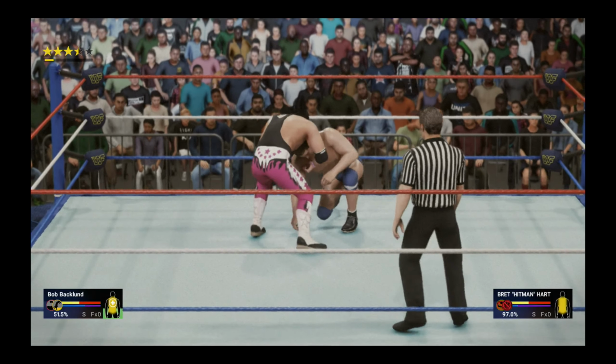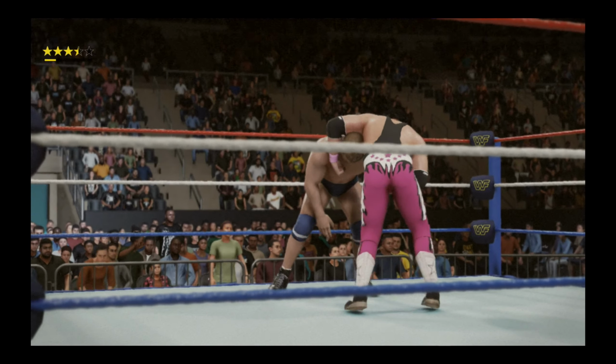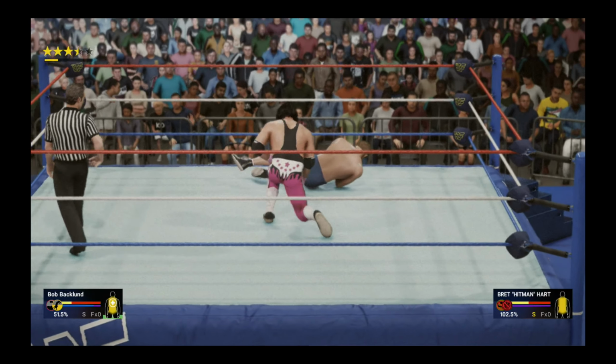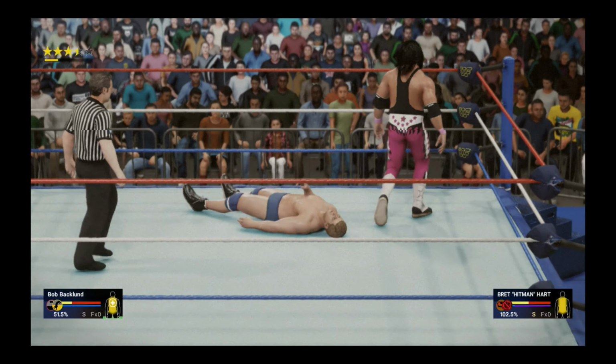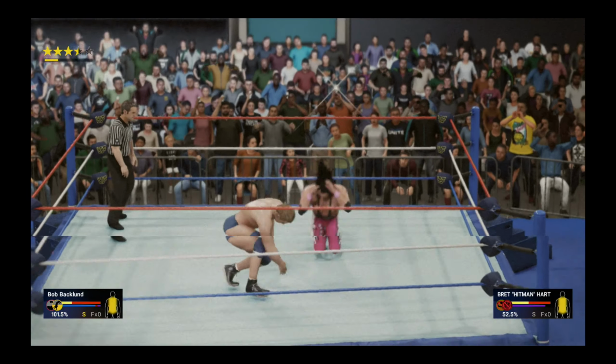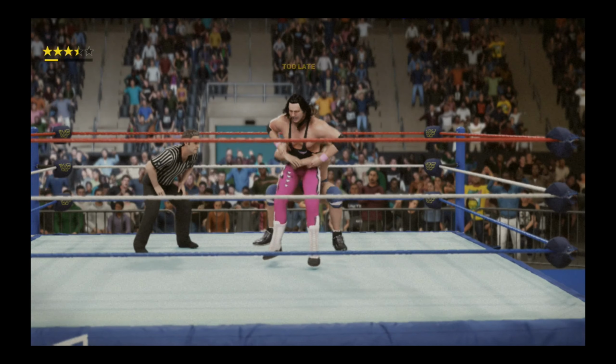Oof! Oh, and a backbreaker! Right to the spine. Gotta believe this one's over. A bad place to be for the challenger. He came into this match looking for a fight, and it looks like he found one. The amount of punishment he's absorbed in this match is absolutely insane. A lesser man would have given up and walked away by now.